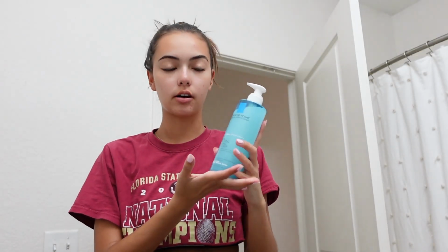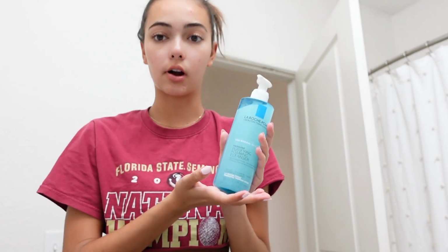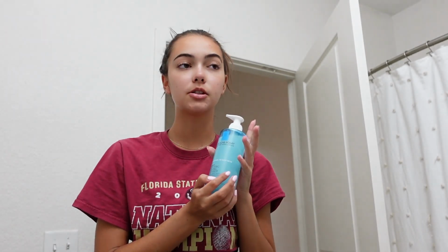I just recently got this La Roche-Posay cleanser. It's a purifying foaming cleanser. I've heard so much about this, and I was running out of my last cleanser, so I bought this to try it, and so far I really like it. I've only used it a few times, but I feel like it's really good.